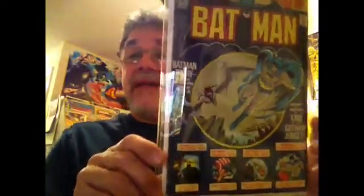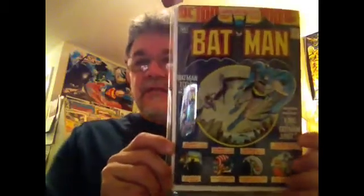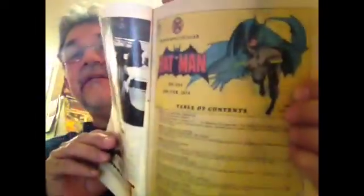And you have a Man-Bat appearance, also one of my favorite Bat characters. And this one, let's see, of course it's a Nick Cardy cover. And something kind of cool about these books too was the table of contents page. And this one, you actually have some Neal Adams art on it.